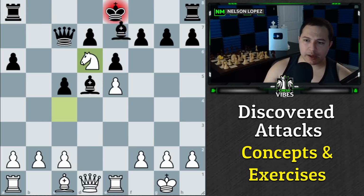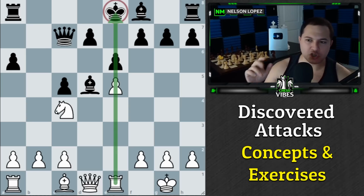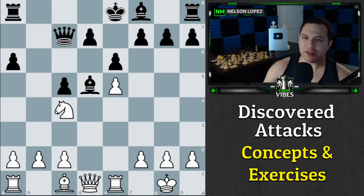So the point and the takeaway here is even in positions where it doesn't look like you have a discovered attack or a discovered check available, a lot of times if you look a little deeper and pair that with some other moves and ideas, maybe you do, right? Like I said, these pawns had to capture for this to open up the file. That's exactly what we did.